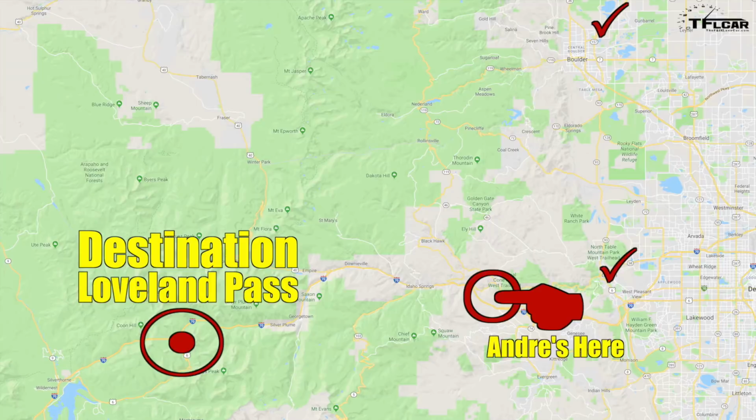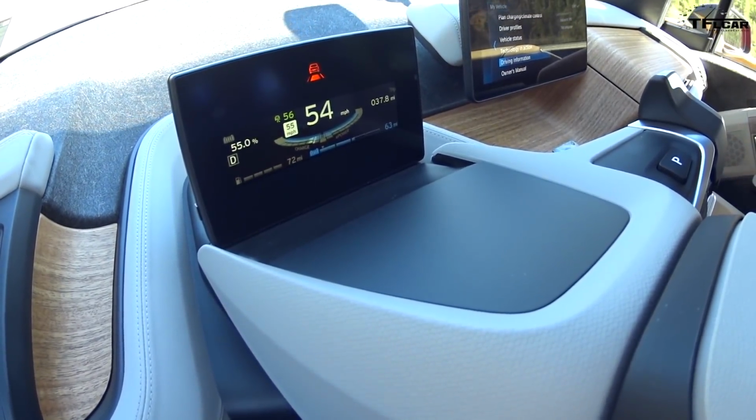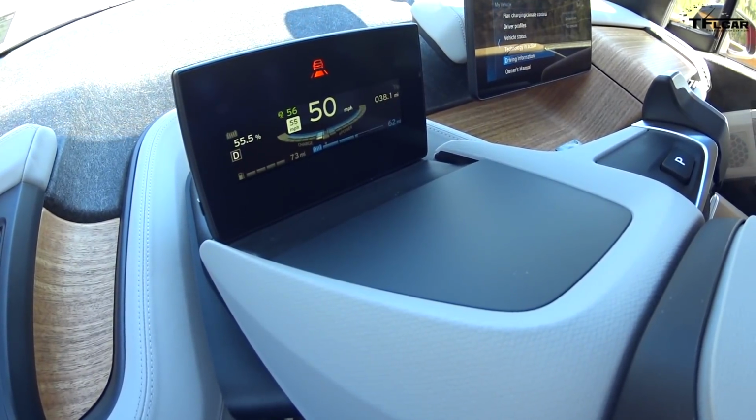I crested my first mountain, Floyd Hill, at about 7,800 feet above sea level. And this is my first test of regen braking because I have to come down just a little bit before I continue the climb. I'm at 55% battery. I went almost 40 miles already. The computer says I have 62 miles remaining on the charge. So in theory, I should be able to make it to the top of the mountain, but I don't know because, once again, more energy is being used.